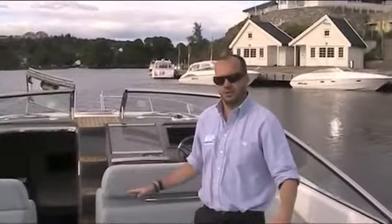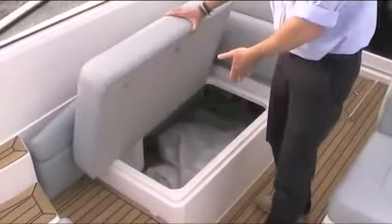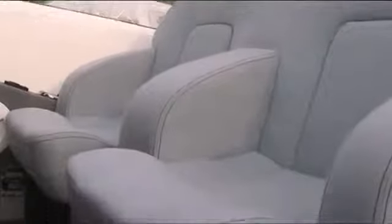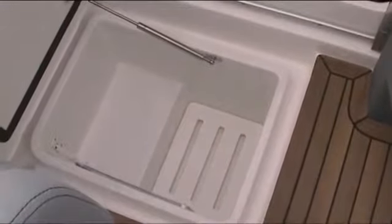There's lots of stowage across the cockpit of this boat. Here, here, here. You've got life raft stowage underneath the helm seat here, and best of all, you've got a chiller underneath the sole, perfectly placed between the cabin and the cockpit.